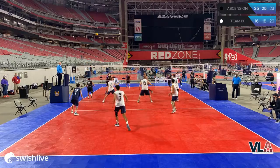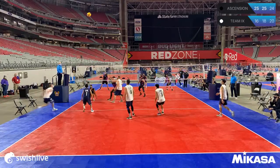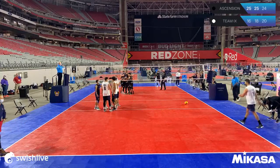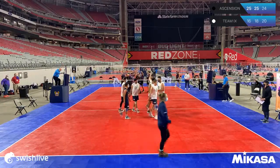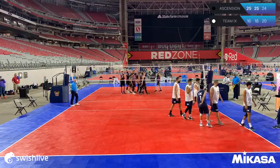Humes into the block of Hiapo, kept alive. This will be Haggard for the set, dug by Liu brilliantly. Humes again, rejected by Olsen, reaching to seal the seam, and that is it. A 5-0 run by the Phoenix Ascension at the very end of the match to take a 20-20 set number 3, step on the gas, and win this match 3-0.